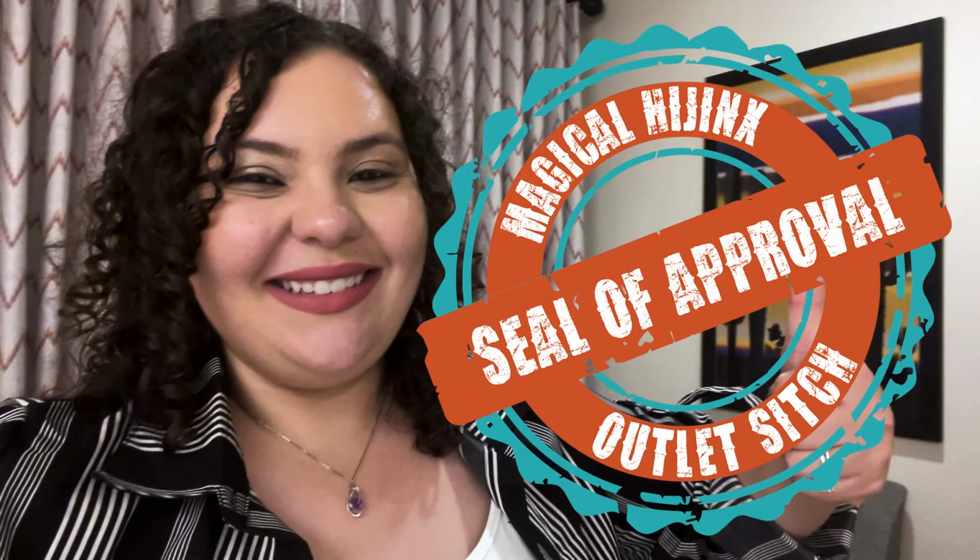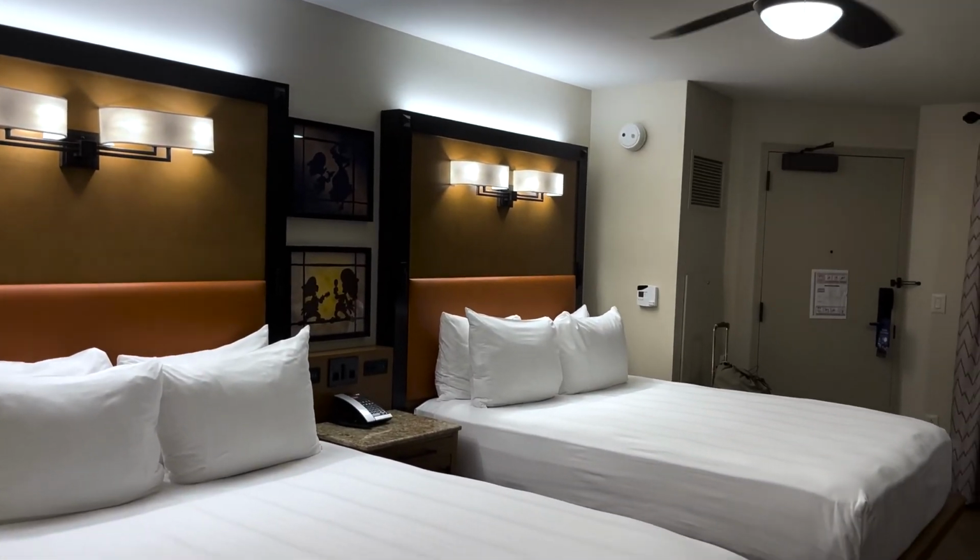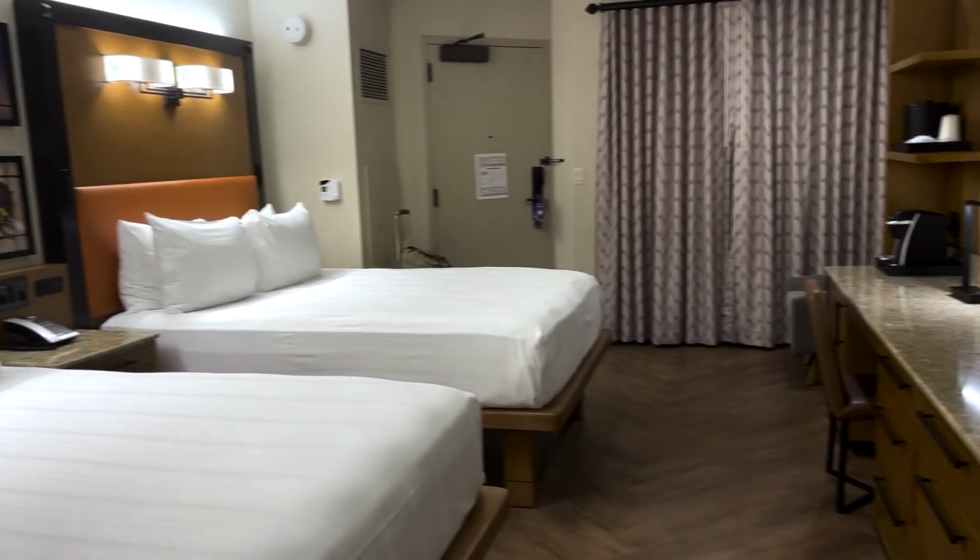Well, this is such a cool thing. I'm really glad that I was able to do both rooms so that we could see the difference, especially with that. So obviously the Casitas, the outside rooms, are definitely getting the Hijinx outlet seal of approval. And that is the room here over at Casitas Building 3. One last thing, of course.